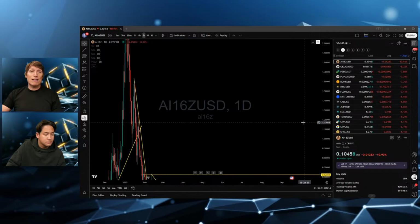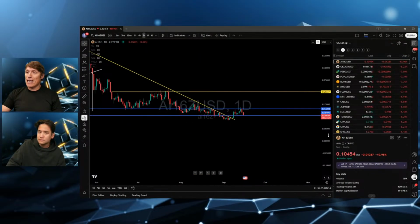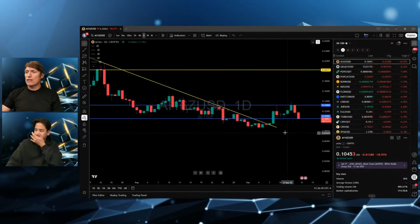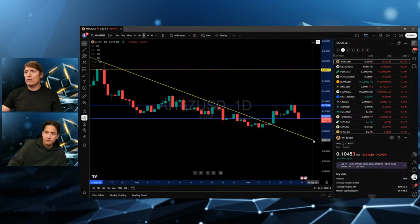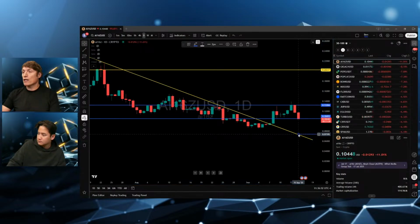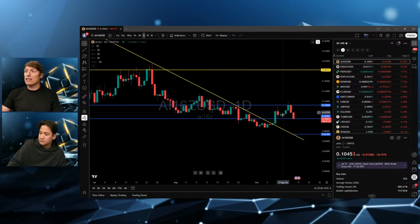AI16Z, I know we've traded this in the past, and it's down 10% on the day. The first level I would have is a retrace to the scene of the crime, which is this downsloping trend line breakout. So we would have to actually make new all-time lows. My first entry would be right here at 74.00. So that's basically 7 cents, 7.5 cents. It's the first level that I have. AI16Z, as you can see, is pretty volatile.